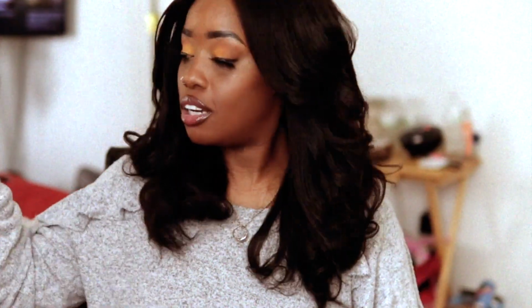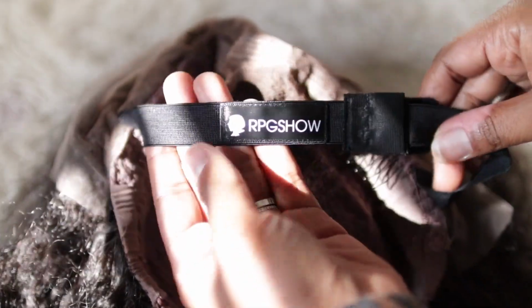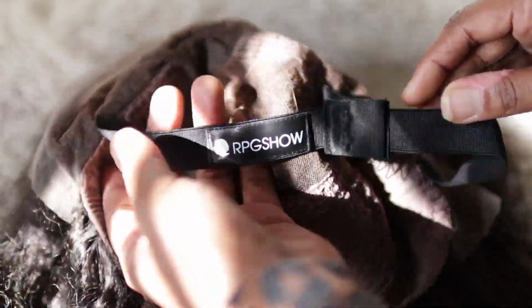Anytime a vendor takes the customization out of the equation for you, it is a plus. So the bleach knots, the pre-plucked hairline, those are things that you don't have to do, all right? Because you know plucking, oh Lord, I'm telling you, you can pluck for 40 minutes and be like, how come ain't no hair gone? They've taken that burden away for you. Also, this unit comes with an elastic band for extra security and also a glueless install.